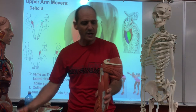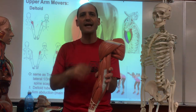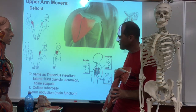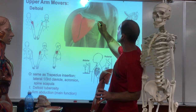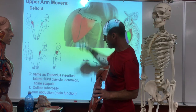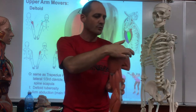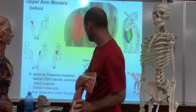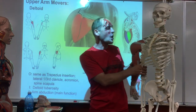But now what we're going to do is put on top another muscle. It's called the deltoid muscle. And it goes similar to the trap in some ways. The origin here is the lateral third of the spine of the scapula, the acromion, and then it goes in the front and does the lateral third of the clavicle. So it wraps around. Actually, it does almost all of the spine on the scapula. And then it goes into a bump that we've learned.